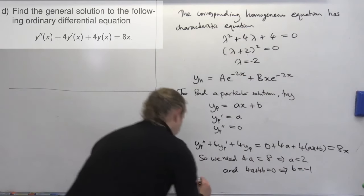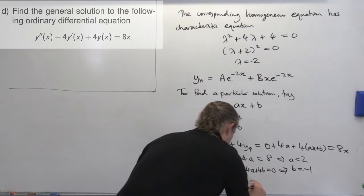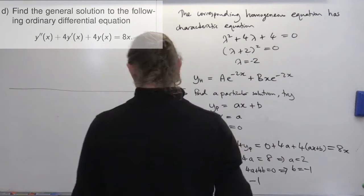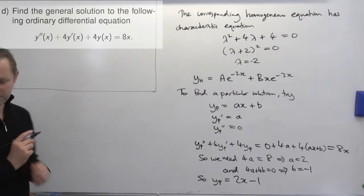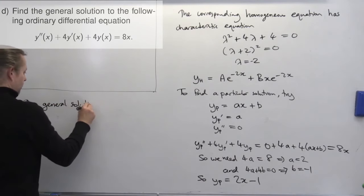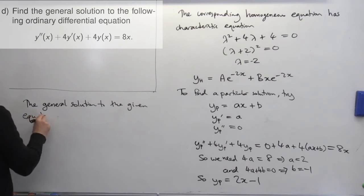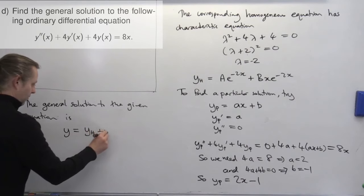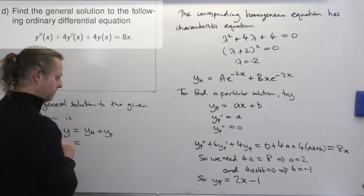So I've got room to write down yp. So yp is equal to 2x minus 1. So far, so good. Now, that's not the solution we're after, because we want the general solution to the equation that we started with. So the general solution to the given equation is y, the sum of yh and yp. Is that right? So wait, b should be minus a, is that right?